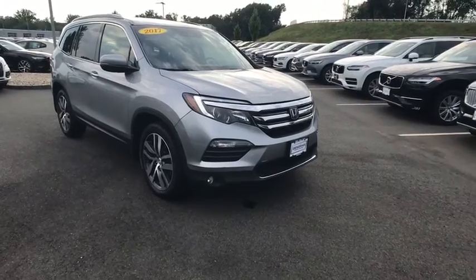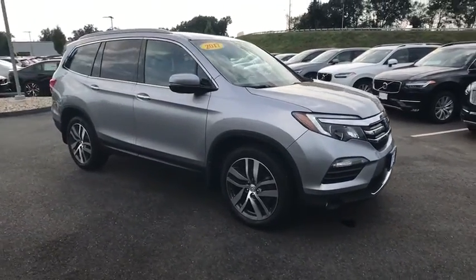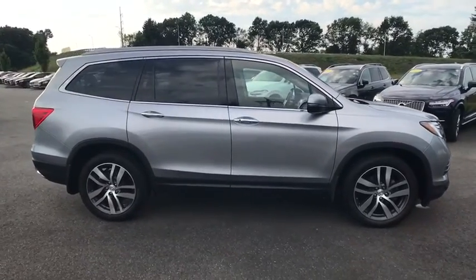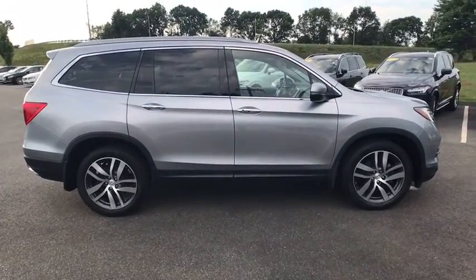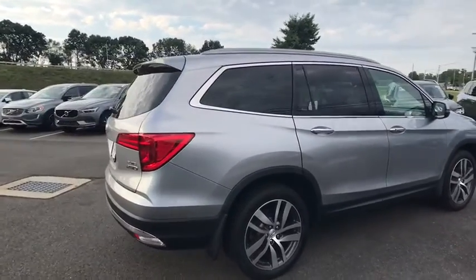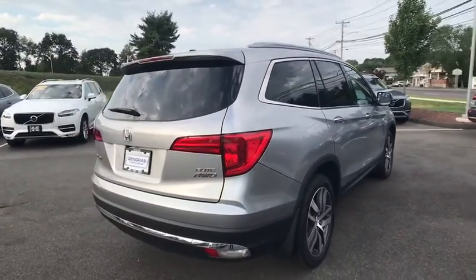Looking for the right vehicle? Check out the 2017 Honda Pilot. Optimal utility, indulgent interior, powerful performer. You'll be ready for almost anything in the Honda Pilot. This vehicle has less than 55,000 miles.